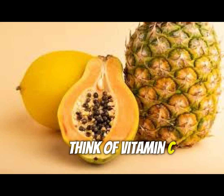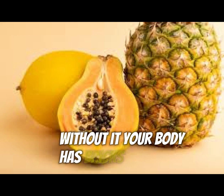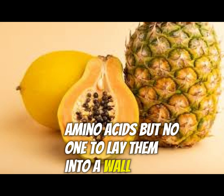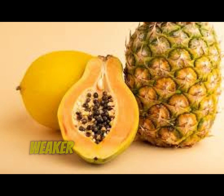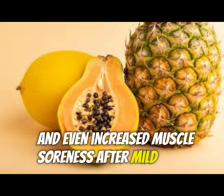Think of vitamin C like the foreman on a construction site. Without it, your body has bricks, amino acids, but no one to lay them into a wall. The result: slower wound healing, weaker tendons and ligaments, sagging skin, and even increased muscle soreness after mild activity.